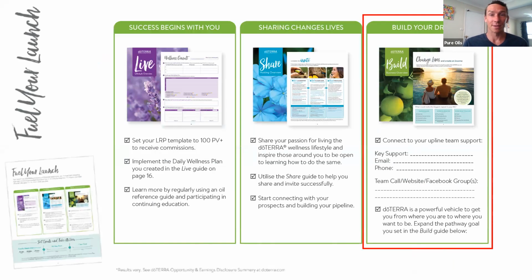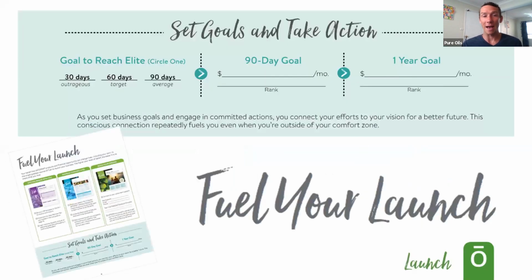Building your dreams. So once again, we're coming back to the build guide, and we're setting up our launch. Referring to the launch guide, the building component of it is this goal that we're writing down. There's a statistic, I think it's more than 50% of people who write down their goals are more likely to achieve it by just simply writing it down.